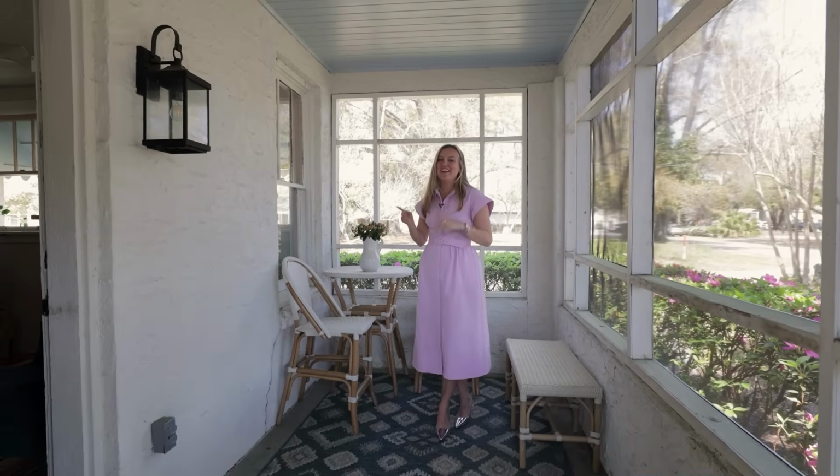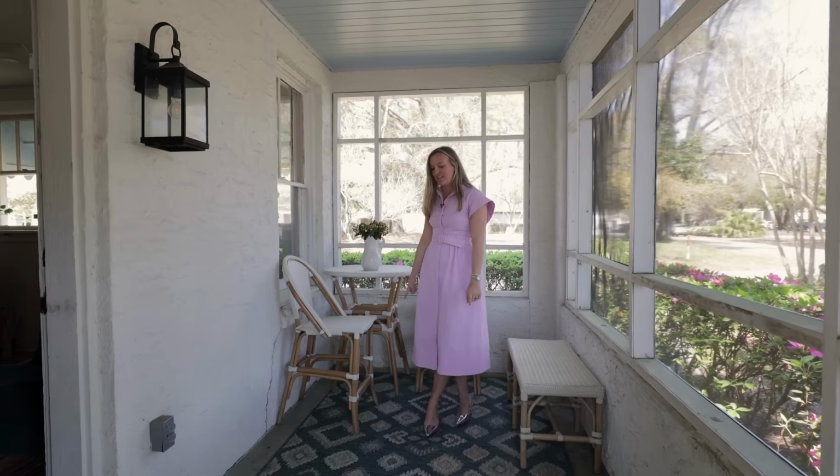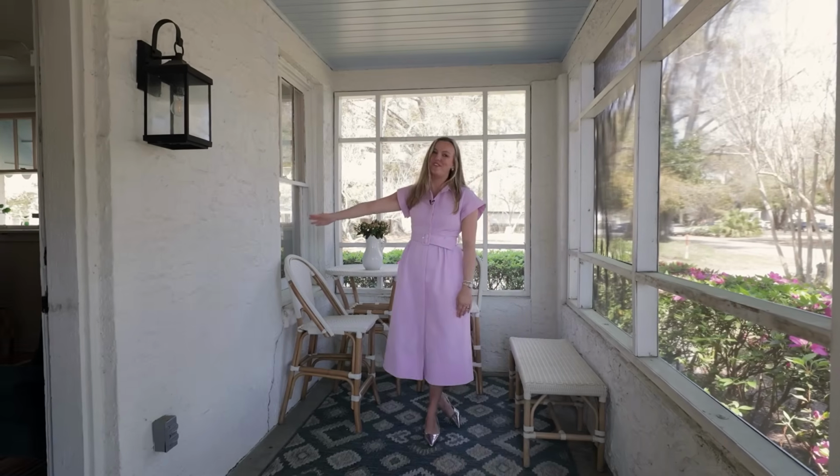The ceiling is blue. A lot of homes in Charleston have a blue porch ceiling. This is the same blue that's on the awnings. It also matches the fridge on the inside. So I love bringing that into the outdoor space. And this rug is a Lowe's clearance find, but it does bring in the teal colors inside my family room, which is right through this door.